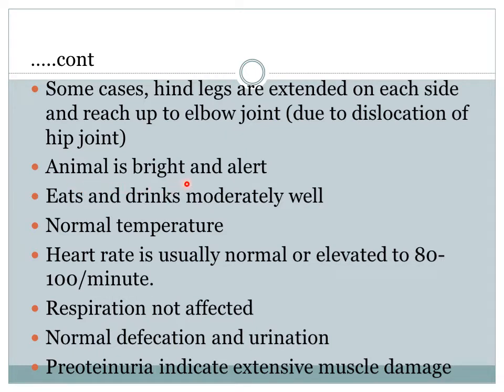Here, the animal is bright and alert also. There is nothing wrong with this animal, but the only thing is that it is unable to get up. The animal eats food and drinks also moderately well. Body temperature is also normal. Heart rate is usually normal or slightly elevated, 80 to 100 per minute. Respiration is not affected. There is normal defecation and normal urination also.